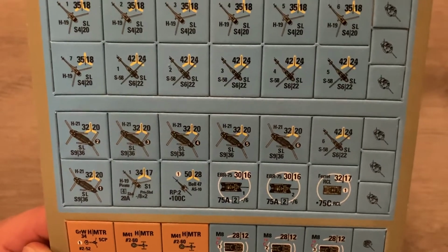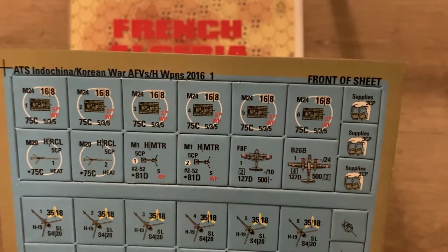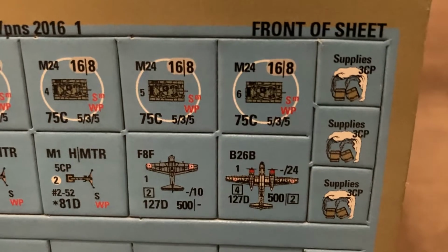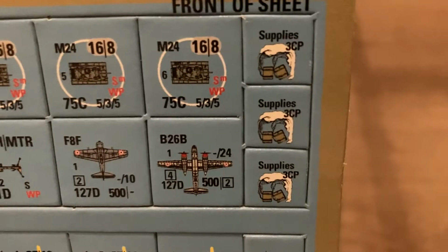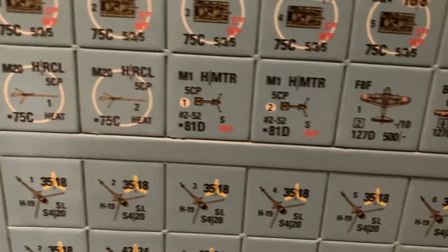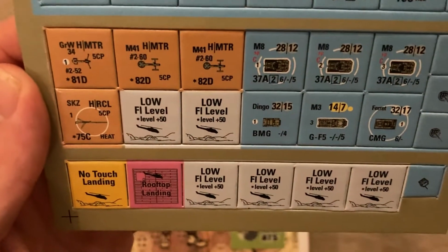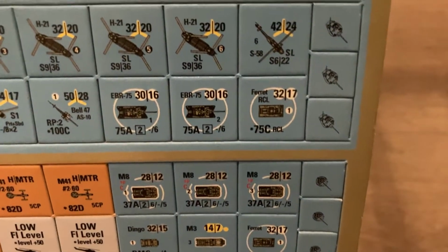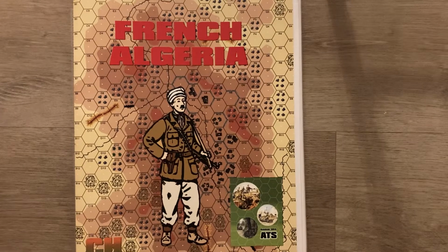We got Helos, lots of Helos. You actually use your Helos in this module, unlike other ATS modules that include helicopter rules and then you don't use the Helos. There are also some actual air support planes, including a big old bomber, which does get used, and supplies, which you can drop with your Helos. Now that, I don't actually remember if it gets used. I don't think so, but there's some fun stuff. Some vehicles, tanks, AFVs, and those at the top. So those are the 3 counter sheets, or half counter sheets, however you want to term it.